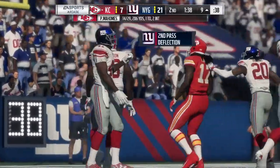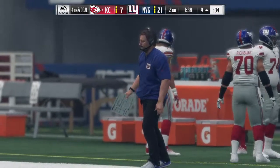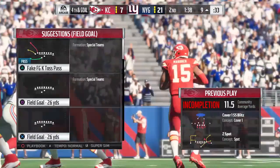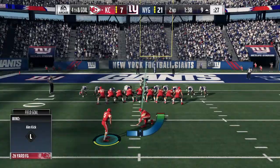Would have been a huge pick in the end zone, but as it stands, that brings up 4th. So now 4th down looming. Remember, these guys went for it on their last drive, but it didn't work out. Even though it didn't work out, I would not be surprised at all if they went ahead and did it again. You miss 100% of the shots you don't take.